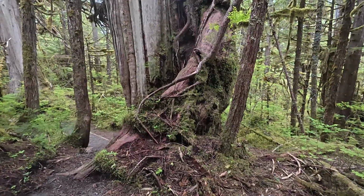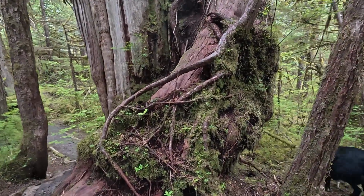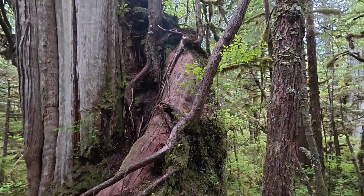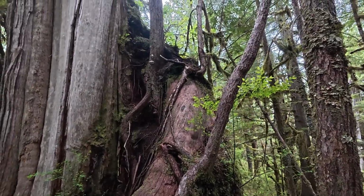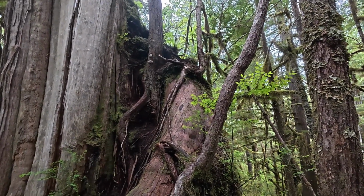On the back side of that large cedar tree, you can see a common phenomenon here, and that is these little baby trees growing on the old wood on the larger trees. These are some Sitka spruces doing their best, and you can see some of the bear-bread fungus up here. That's not edible, but they'll get really large. They're also called artist's conch.